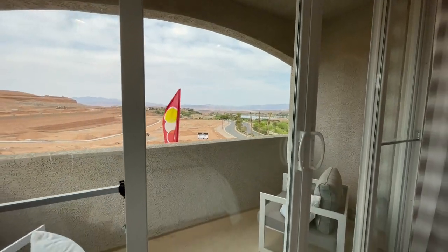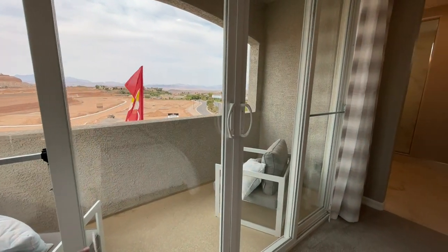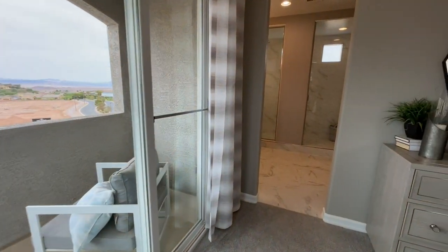I think I would want the balcony. Let me know what you guys would do. Would you do the balcony or would you do the bigger bedroom?